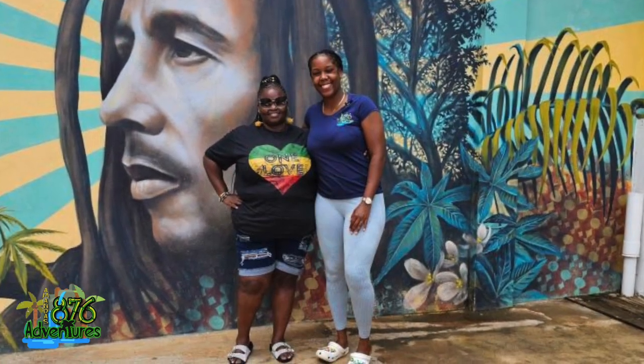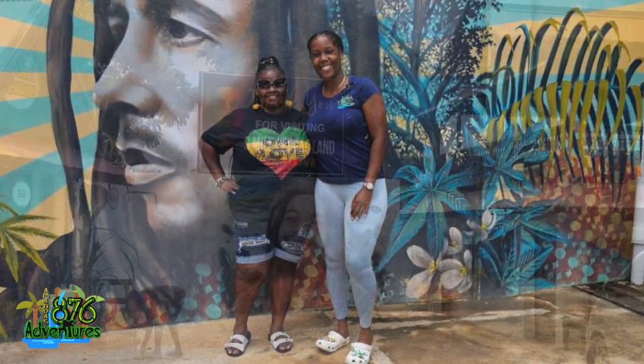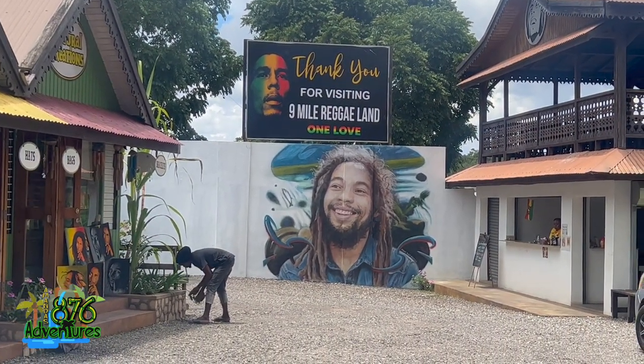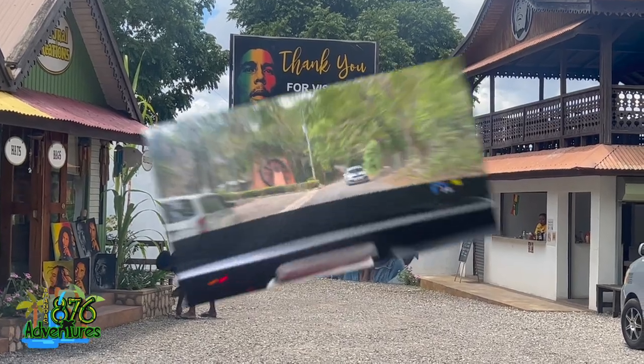Again, this is me and my solo traveler. And again, guys, you just have to book this tour. And that painting right here is very recent. That's his grandson that recently passed, unfortunately.